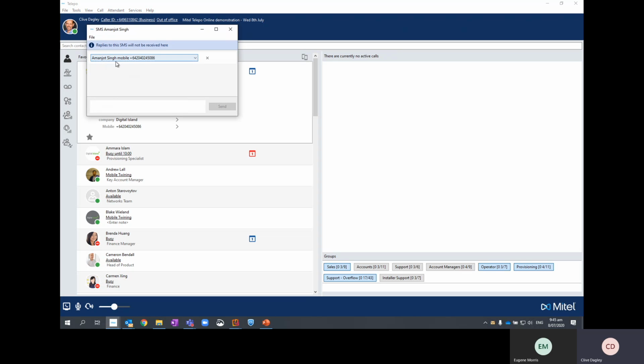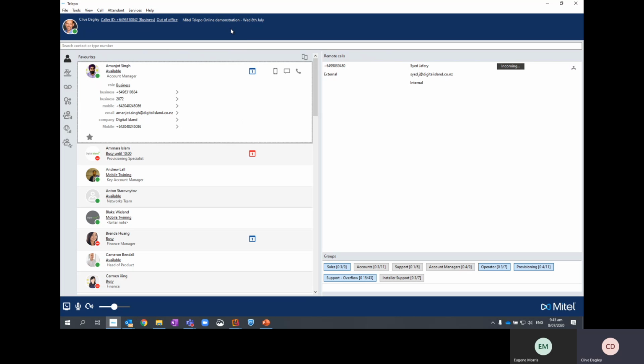SMS, so the system just as default, I'm able to send text messages off my computer. It becomes very useful when you're wanting to send complex details. It might be job ticket numbers, or it could be a URL address. You can simply copy and paste into the text frame and send. So it arrives as an SMS or a text on Amunjit's mobile phone.